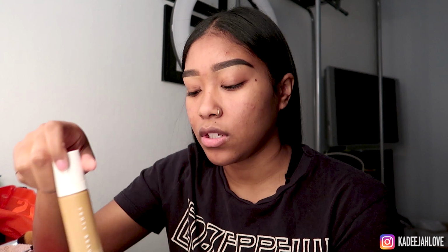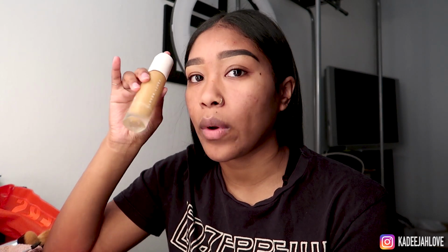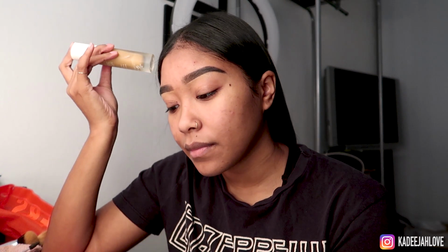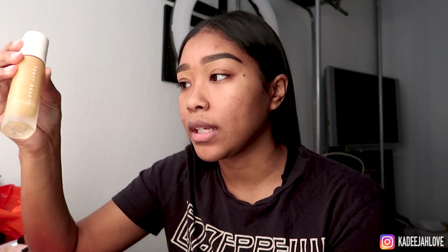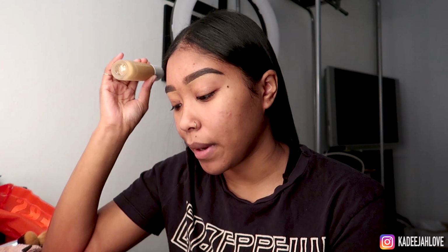Okay, so first of all, I forgot to bring my Kat Von D foundation that I mix with my Fenty foundation, because right now my Fenty foundation is way too light for me and the Kat Von D foundation is too dark for me. So when I mix those two together, they come out really good. But I forgot the Kat Von D foundation at my house.